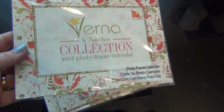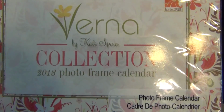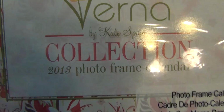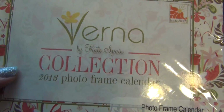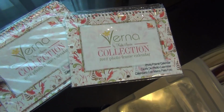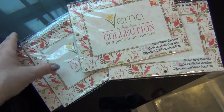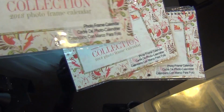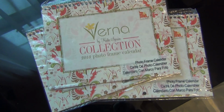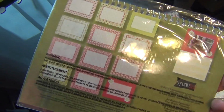Here's an example of wasted good intention. I had bought these late 2012, I guess, with the intention to create photo albums for the family that were calendars. And it's now 2015, and all 4 of them are still in excellent condition. Never opened, never did the project.